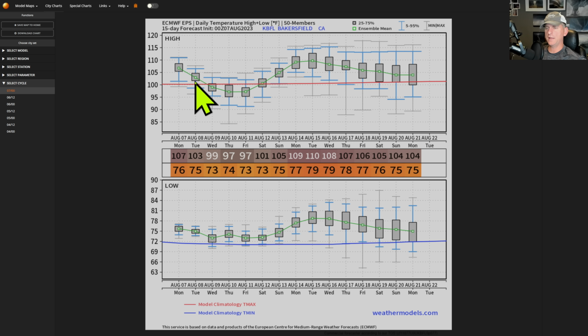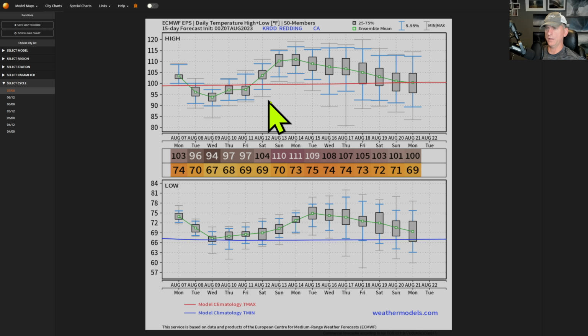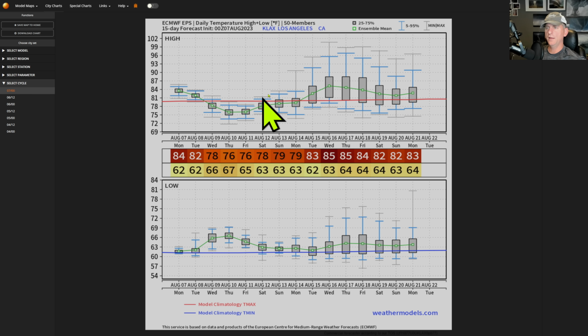Here we go, Bakersfield, California. So you can see the potential ridge building here as we go on through the later portion of next weekend into the following week, nice and seasonable in the meantime as we go through this week. Here we go, Redding, California. Look at the warm up likely to come as we go towards next weekend as well, but just below average temperatures as you go through Tuesday, Wednesday, Thursday, Friday. Here we go, Los Angeles, California, kind of getting that marine influence there, pretty close to the coastline at LAX.